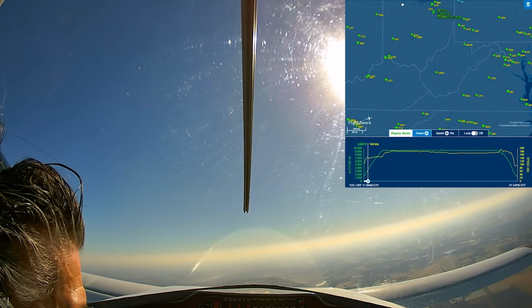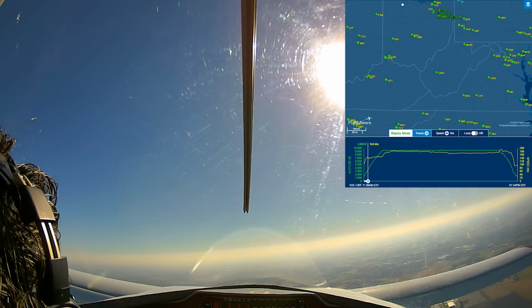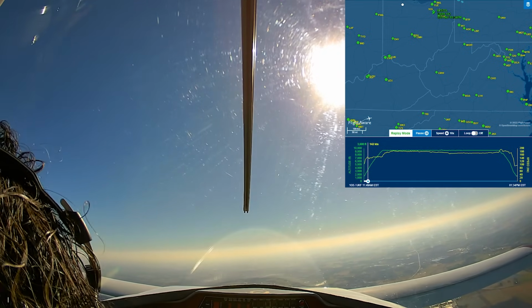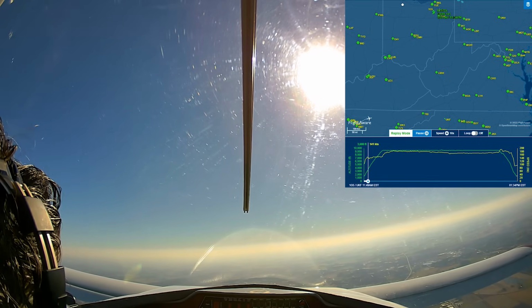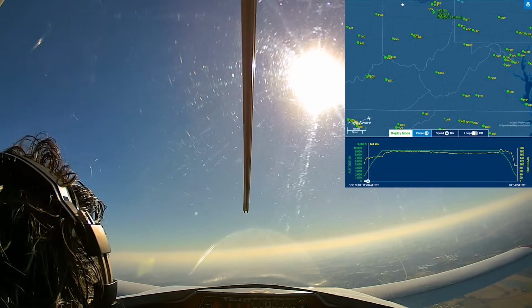Cleveland approach, experimental 797 Delta Lima, level, climbing 4,000. 797 Delta Lima, Cleveland approach, altimeter 3002. 3002 for 7 Delta Lima.